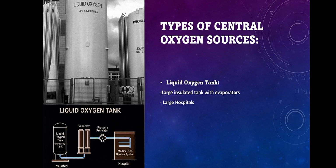Next, we have liquid oxygen tanks, used in large hospitals. These cryogenic tanks store oxygen at very low temperatures. When needed, the liquid evaporates into gas and flows through the hospital. This setup offers a massive reserve of oxygen and reduced refill frequency. It's like having a big refrigerator full of frozen oxygen that we slowly melt and breathe.